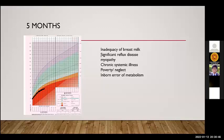No guesses? Poverty and neglect. But poverty and neglect can be a reason, because initially the mother was able to give breast milk, but because of her poor nutrition during the latter part of breastfeeding, the breast milk is not nutritious. So the child might go down.